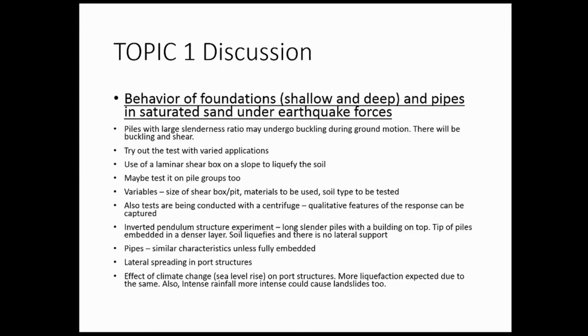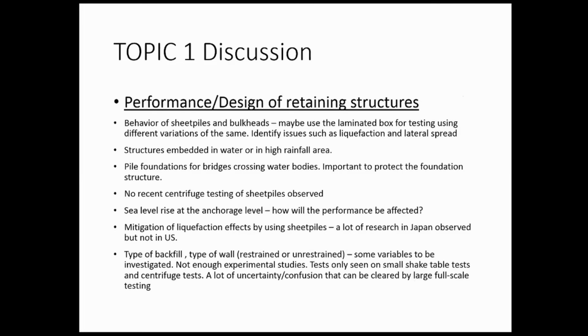Like, for example, the sea level rise will contribute to the increase of coastal areas subjected to liquefaction and lateral spread. And this effect needs to be studied using this large scale testing. So this is something that this facility will contribute a lot to evaluating these effects.